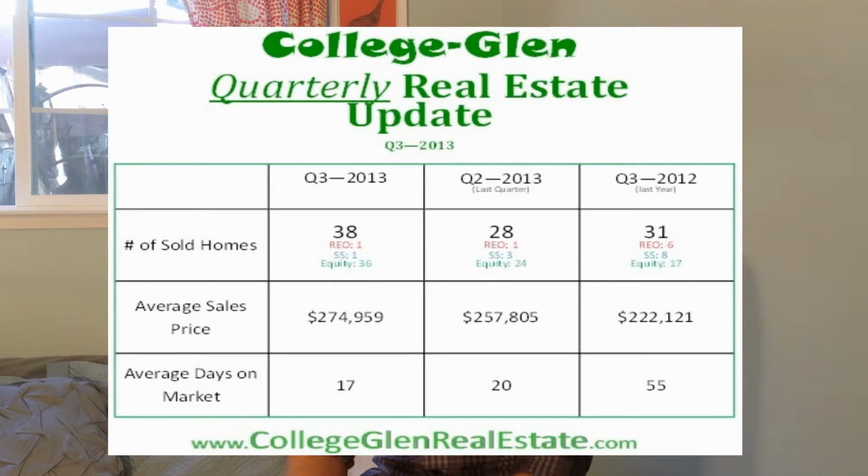What's been happening, if you look down at the next thing, is the pricing. From a year ago, our average price is now up $50,000. So many homeowners in our neighborhood have now gained equity, and we're able to have regular normal sales going on rather than foreclosures, short sales, things like that. We've been seeing a lot of positiveness with values increasing in our neighborhood over the past year and a half, with just a lot of positive sales going on.